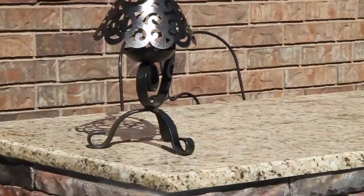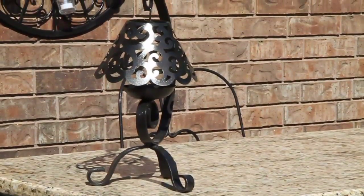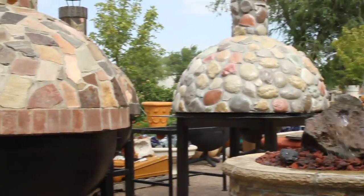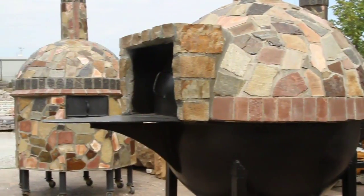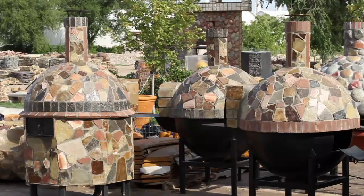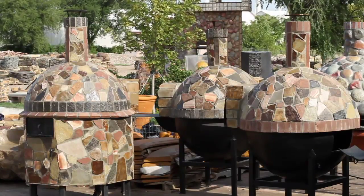You could cook, you could entertain, you could have people over with pizza, bread. We've started making outdoor pizza ovens and outdoor bread ovens. Actually, it could be used for anything. You could cook anything in it. You could cook turkey in it, any kind of meal.